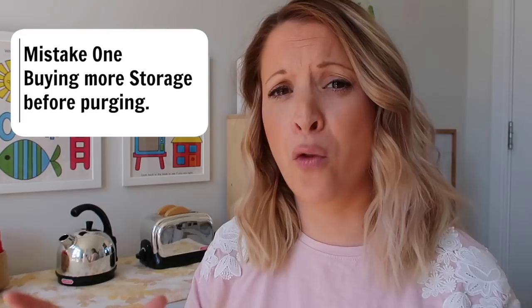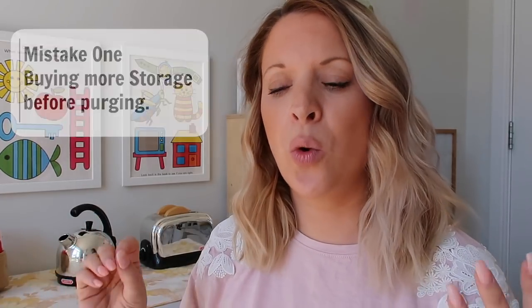Okay, the first organising mistake I think a lot of us make is to buy storage solutions before we purge items. So what I mean by that is we know we've got too much stuff, we don't have a home for everything, so we go out and we buy storage boxes, storage baskets, clever little storage solutions, things like that, before we've actually gone through the items and got rid of things.